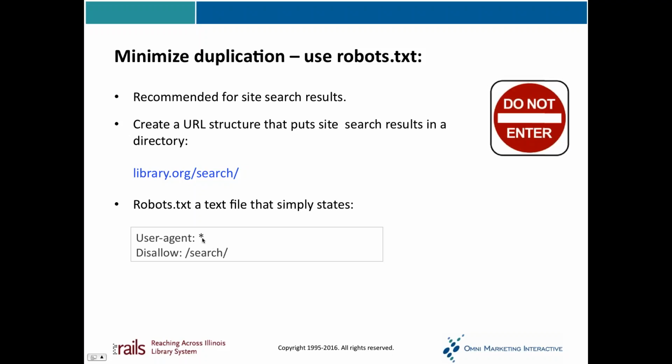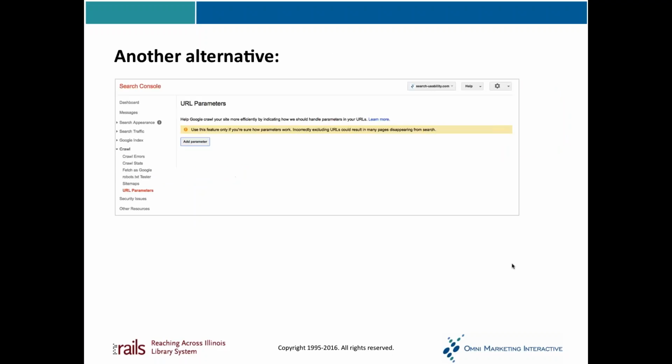User agent means any search engine, don't follow the pages in this directory. So if you have your technical team create a URL structure so that all of your search results only appear in this folder, you're telling a search engine, don't follow these pages. And this is so useful in minimizing duplicate content.